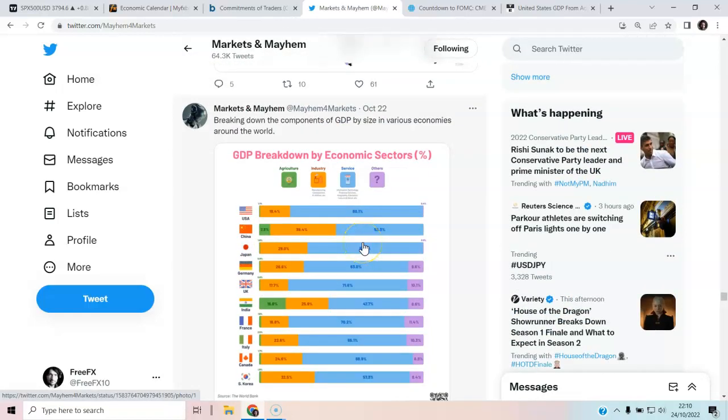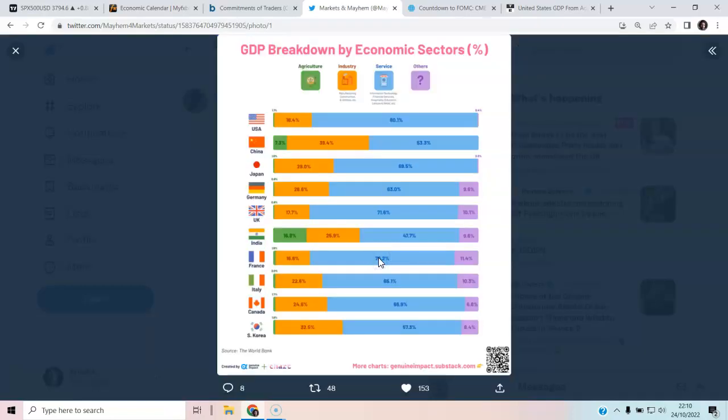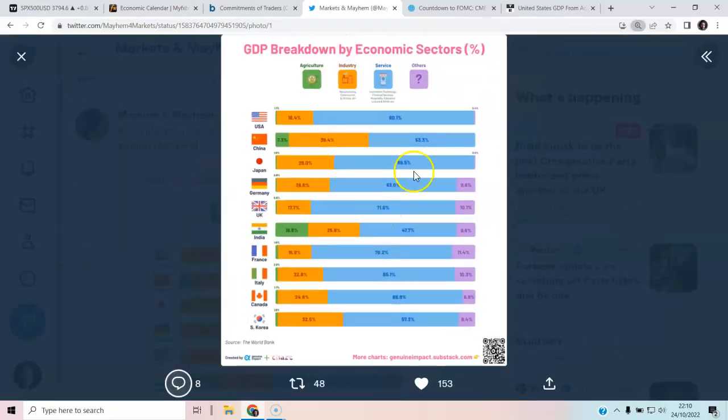Oh, here it is. So Markets and Mayhem on this chart, 22nd of October, breaking down the components of GDP by size in various economies around the world, and just kind of enlarge that. So we can see this one is showing us the US: industry, agriculture, services, and others. Industry is this orange area, and services is this blue area, which is like 80% basically. So 80% of GDP for the US is services.